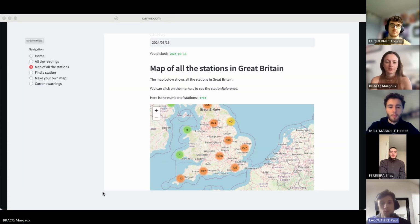The other part of the project involves creating a website using Streamlit. We have designed interactive pages where the results are presented in a clear and accessible manner. This allows users to visualize data in the form of graph, table, or maps, providing a comprehensive overview of the situation in a chosen area.